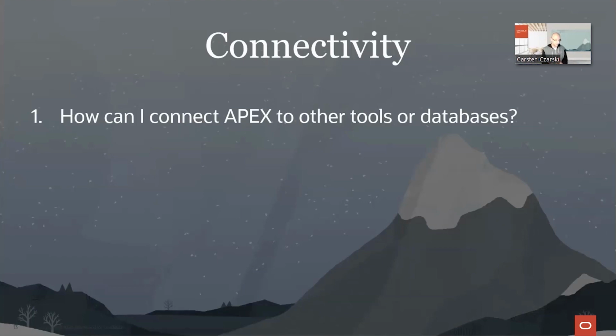Other connectors are possible in the future, right? In the long run, we will see lots of connectors here, which will allow connecting Apex to all sorts of REST APIs. But REST is not the only way to talk to another system.